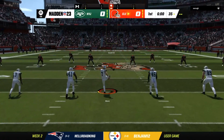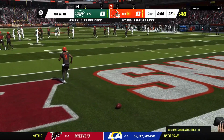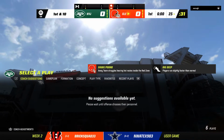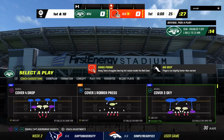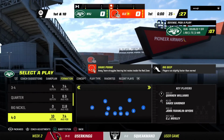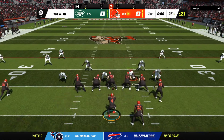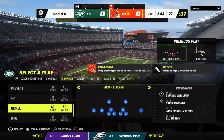Here, each looking to rebound from a Week 1 loss as we're underway on EA Sports. No runback here on the opening kickoff as we'll start at the 25. They start on the ground with Nick Chubb, and he can only manage to get a couple. 2nd and 8 coming up.